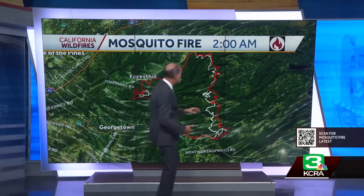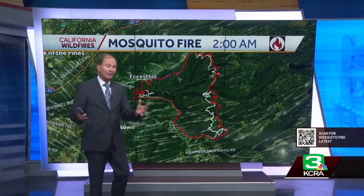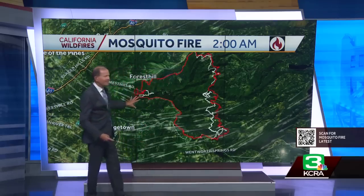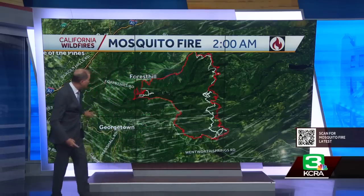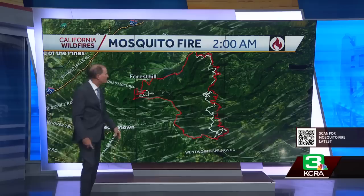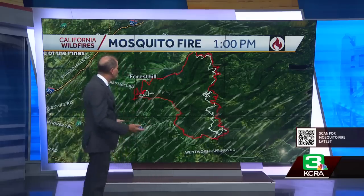Let's talk a little bit about the wind. During the night tonight, the wind will shift back down slope, so it'll be a down canyon wind. These winds tend to be very, very light. The effect of this will be to obviously stop the wind from going up the canyon, but it'll also make the smoke kind of lay down in the canyon. It'll carry some of the smoke down toward Georgetown and Auburn and maybe all the way down toward Folsom by early tomorrow morning. But then tomorrow afternoon, that wind will switch around again.